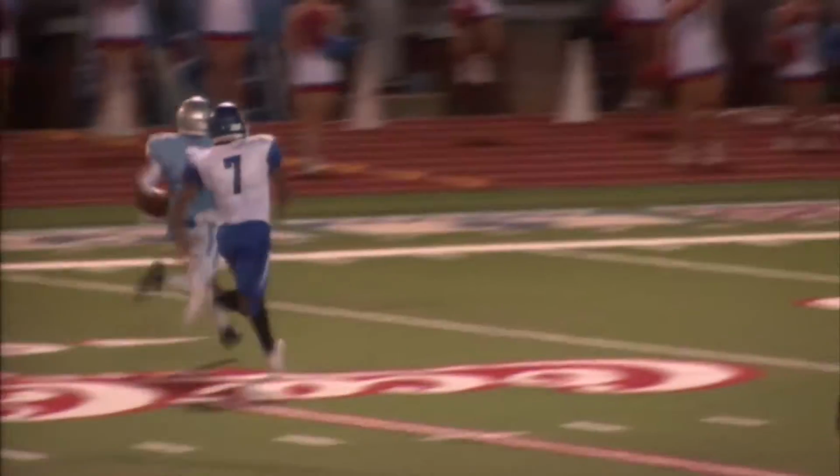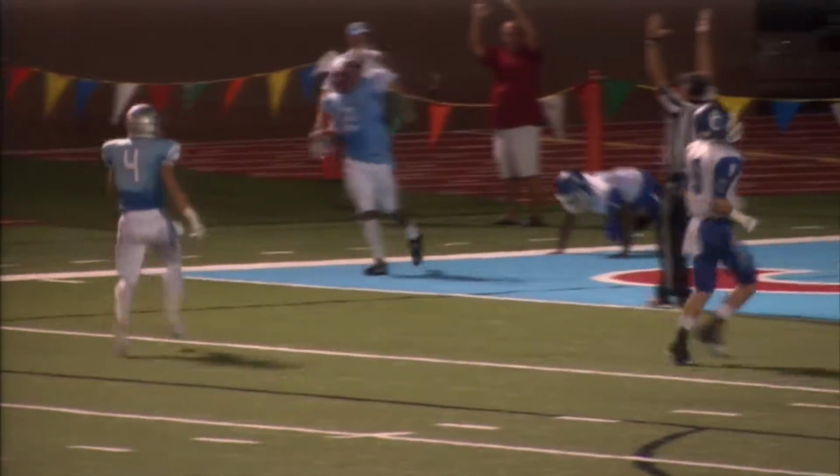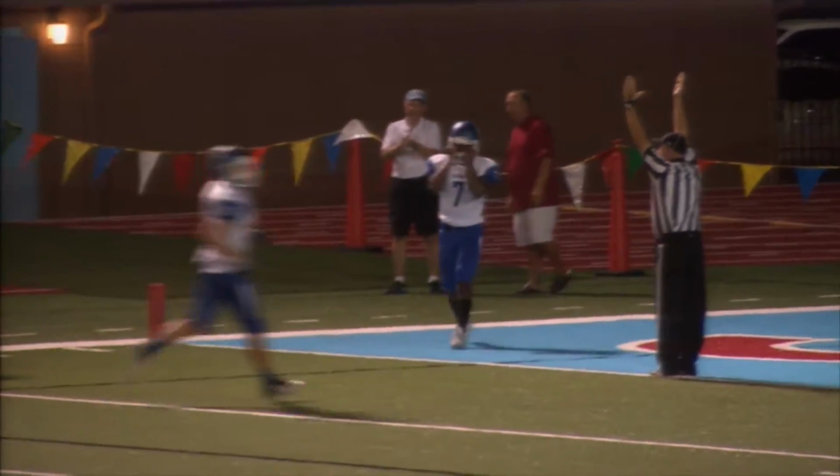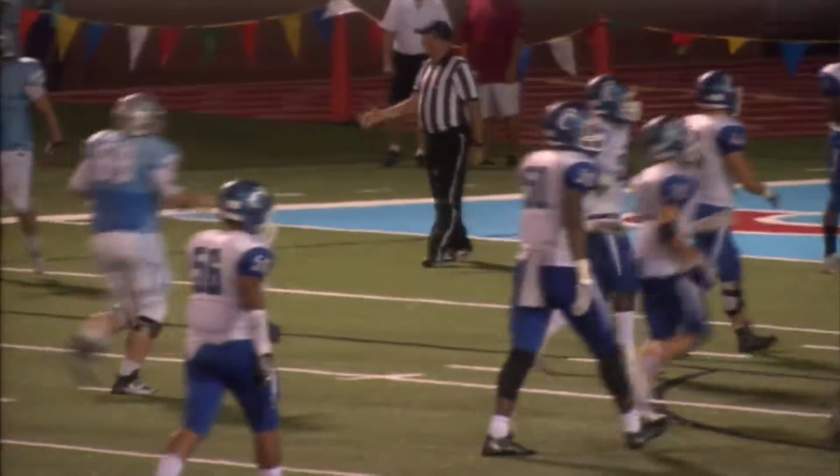Graves Schmidt throwing deep. Catch is made. So following the turnover, it is going to be a touchdown. That's a 64-yard touchdown pass. Turnover immediately turns into points for Southside.